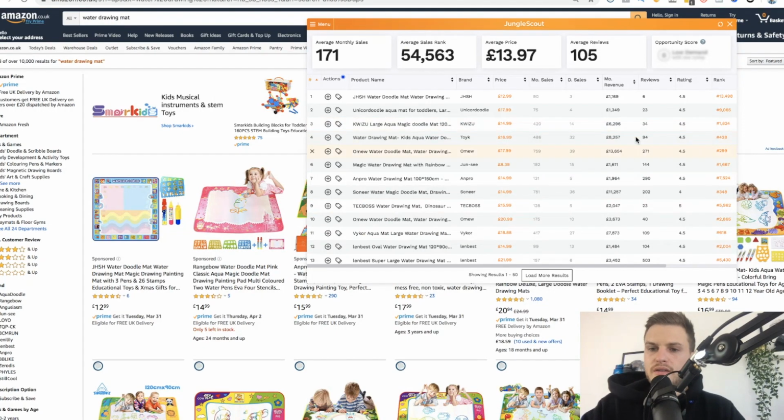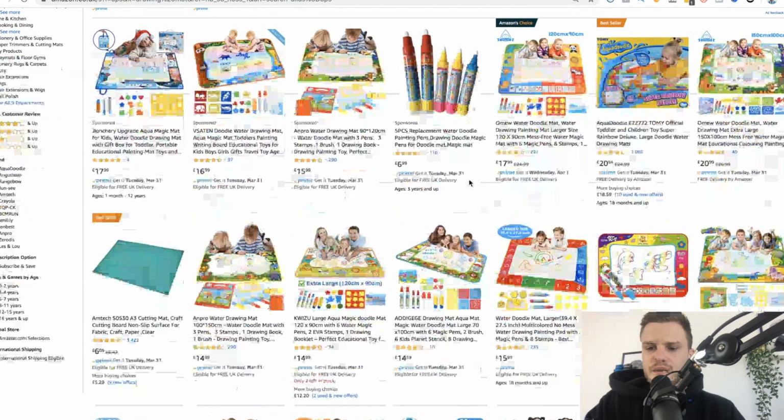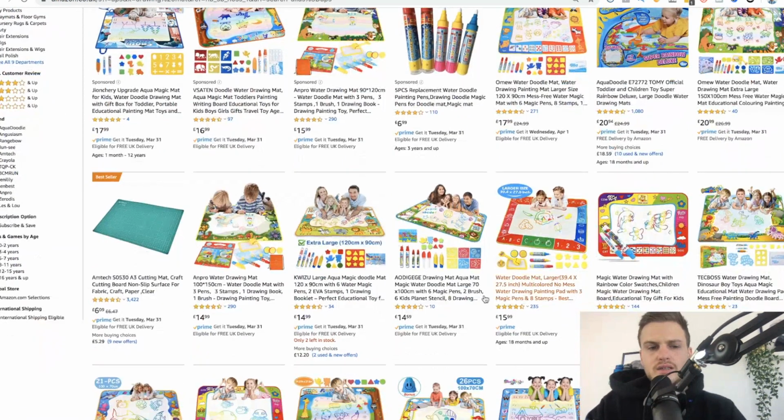Let's go ahead and look at this. So do I think this is, first of all, on face value, a good opportunity? Now, I think potentially there's opportunity here, but there's a few things that worry me, and I'm not sure if this is going to be the best keyword, because water drawing mat, I'm not really sure if it's going to be the best keyword. So I'm going to actually type in drawing mat to see if it comes up with the same results, which it very much does, except for this one over here.